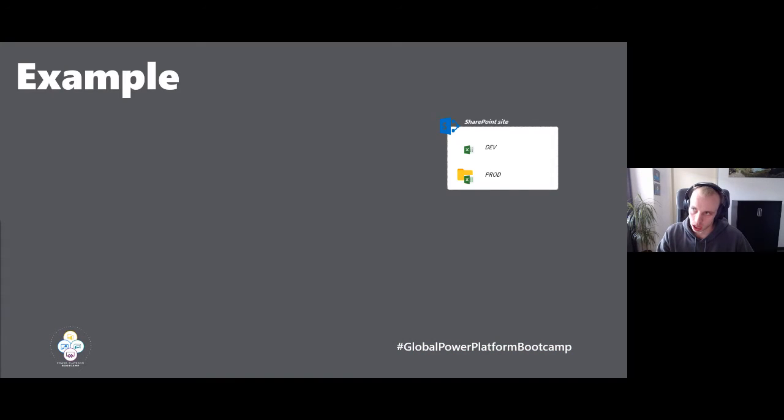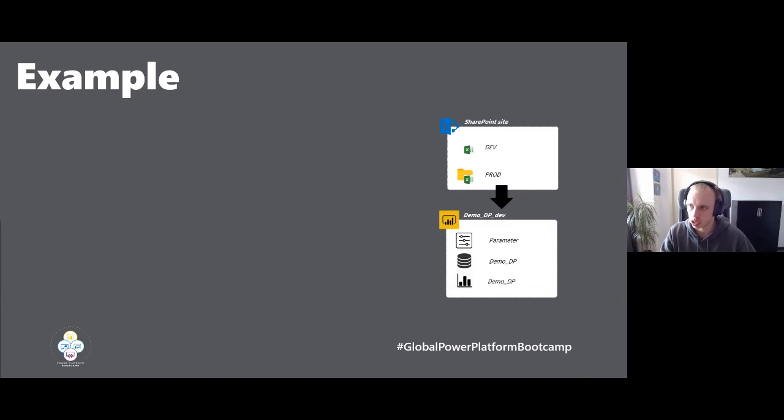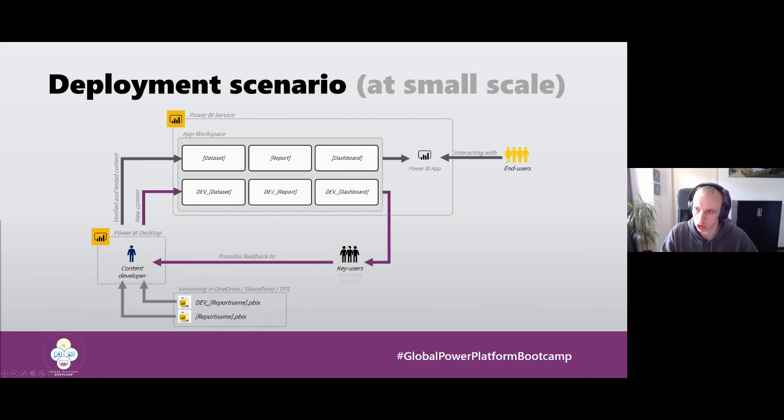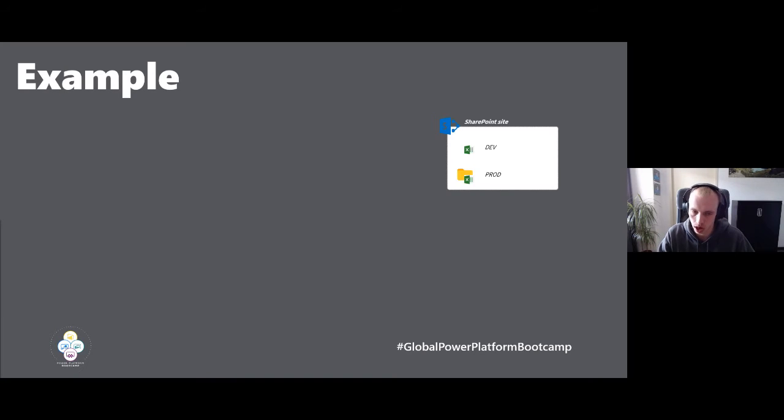So how does that work in practice? Well, there's one more thing that I always tend to implement. If you're working with a large volume of data, it can be pretty challenging to work in Power BI Desktop and check your results. And especially for your key users to understand where the data comes from and check if the values are indeed correct, it can be pretty challenging if you work with large volumes of data.